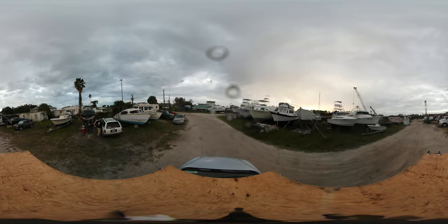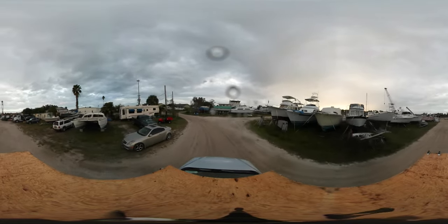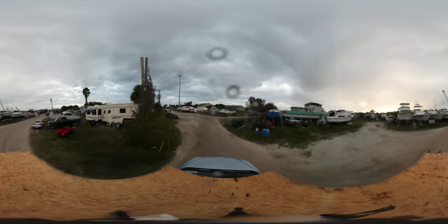Moving the 360 camera or driving with it on top of the car looks okay in the middle, but at the edges the world kind of unzips around it.